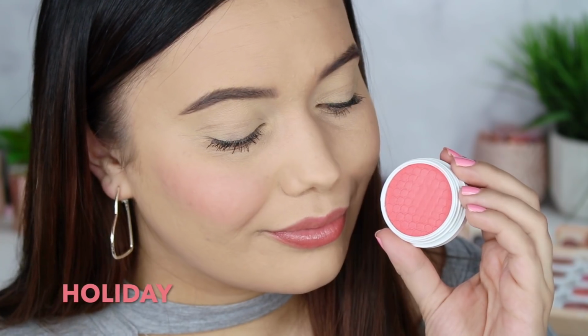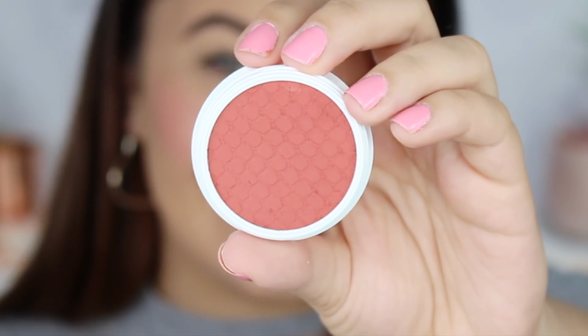Oh, she's bright. I didn't even put that much on. Holiday is like holiday. It is a bright, bright, bright neon coral. So there's Holiday, super bright, super vivacious, super corally. The next shade is called Yes, She Did.